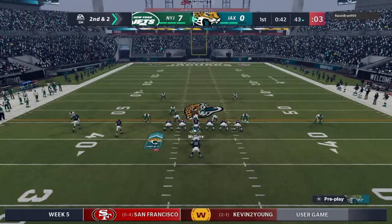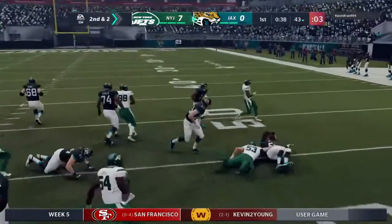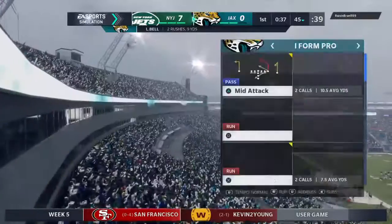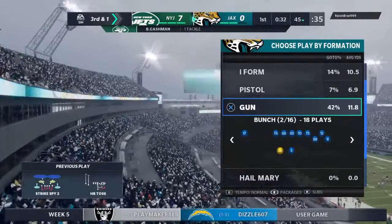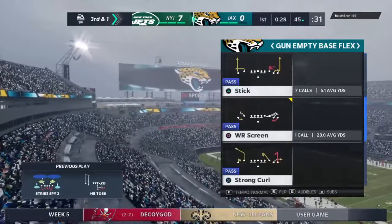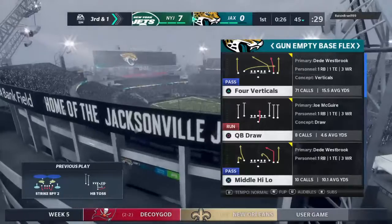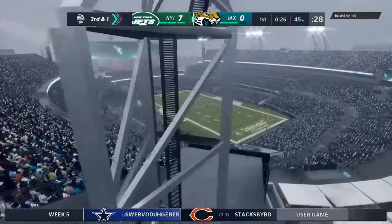On 2nd down now, it's Bell. And he'll only get a yard to bring up 3rd and 1. Bell, the ball carrier. The good run on first down followed up by a not-so-good run on second down. Now let's find out if they're going to stick with the run here on 3rd down. A lot of people would love to see some play action here. I say go with your best running play over your best blocker.